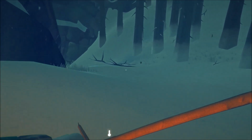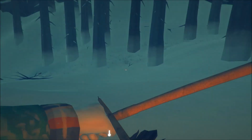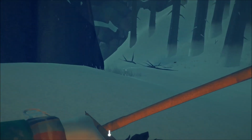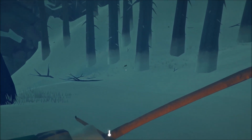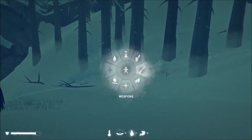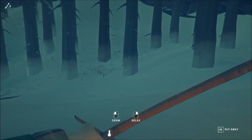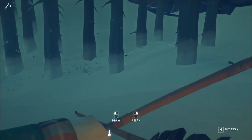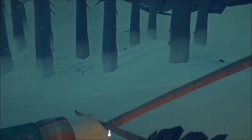I would like to try to hit a rabbit here, but yeah, I probably shouldn't try to do it that way. I should probably try to creep up on them a little bit. But I'm not good with this bow, and I will freely admit that. Okay, so, alright, it's not drawing when I press the mouse button. I'm not sure why. Not sure if I'm doing something wrong.